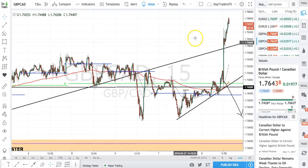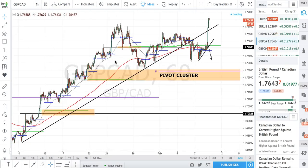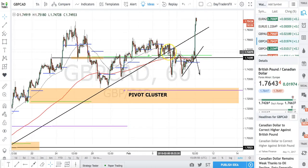And as we can see here, this pound CAD definitely did that. It was able to break out very, very nicely. We had a nice move from around 174.85 all the way down to this double bottom around 173.60. So it moved about 120 pips, then pulled back.